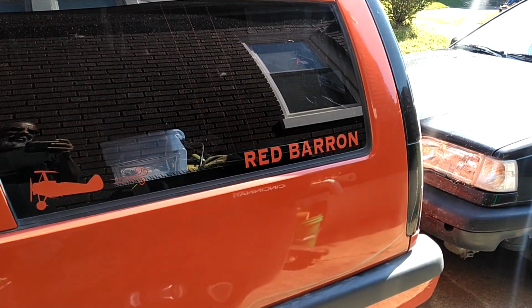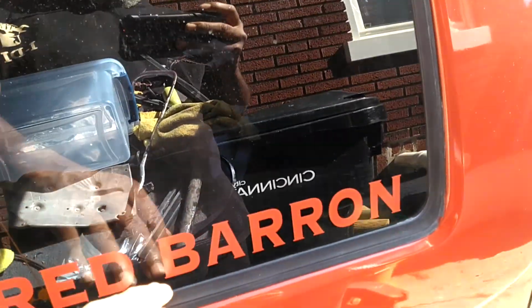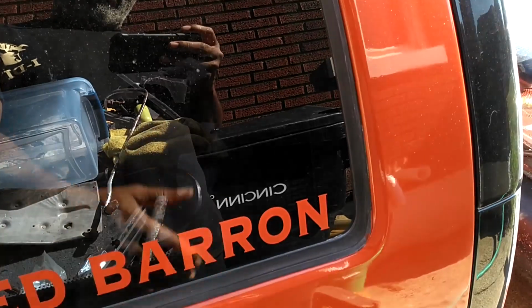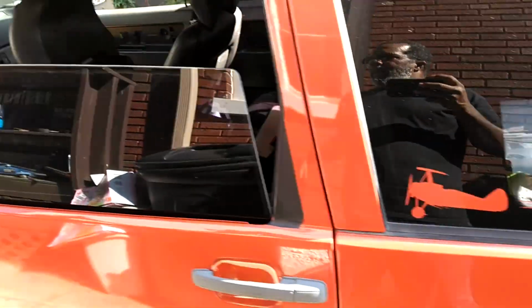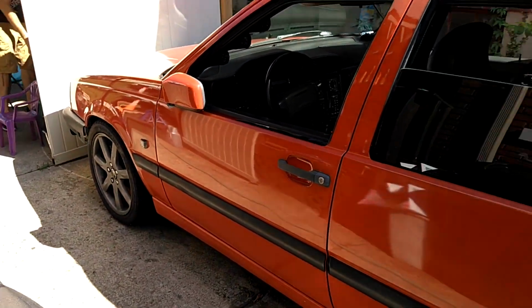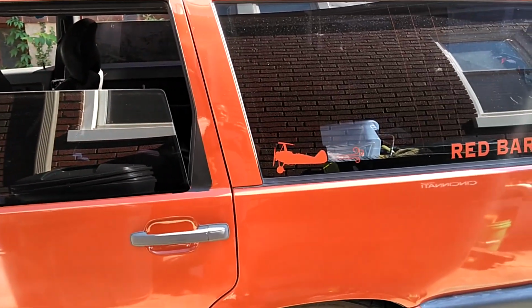Hey, if you got a name, spell it the way you want. People whining about it being 2 R's. I mean 3 R's. So we're going to take Baron off from here, put red 1 R Baron on there, both sides, fix that, and then see what else we can get into. Maybe do a data log, stuff like that. I forgot the bumpers, so we ain't gonna put that on today, probably tomorrow morning, and keep pressing forward.